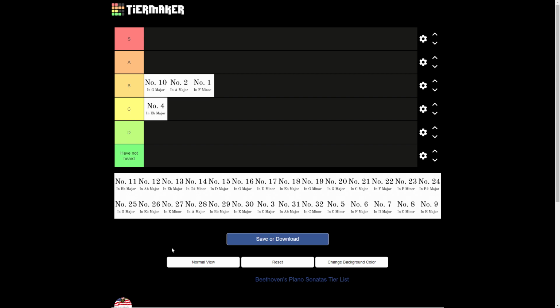All right, number 18. That is E flat major. That is the La Chasse, or the Hunt Sonata. That is Opus 31, number 3. And that's actually a really good piece of music. I really like the beginning, or at least the opening of the first movement.